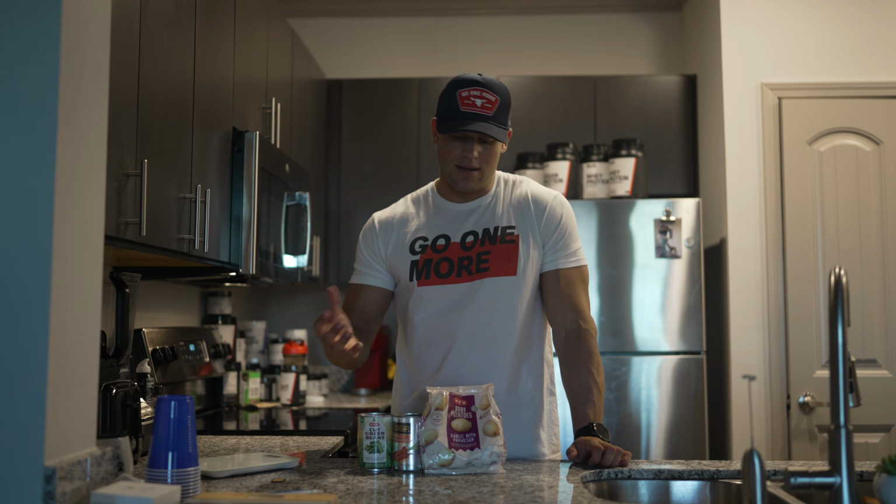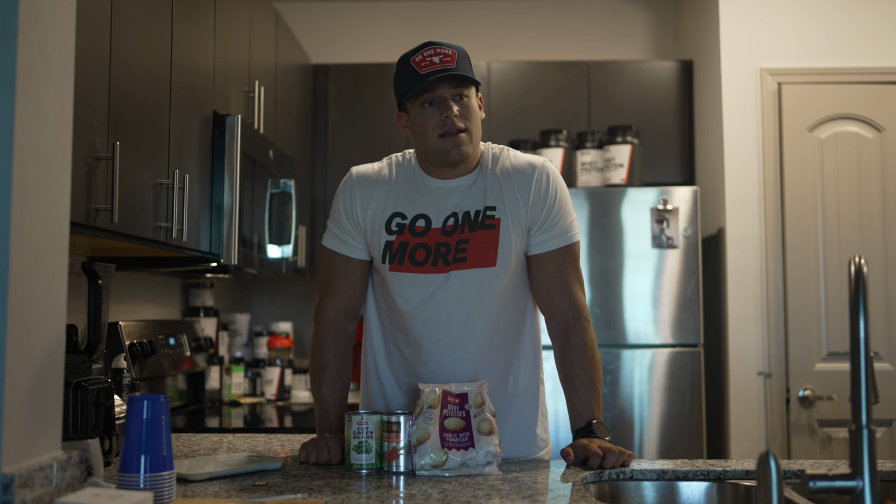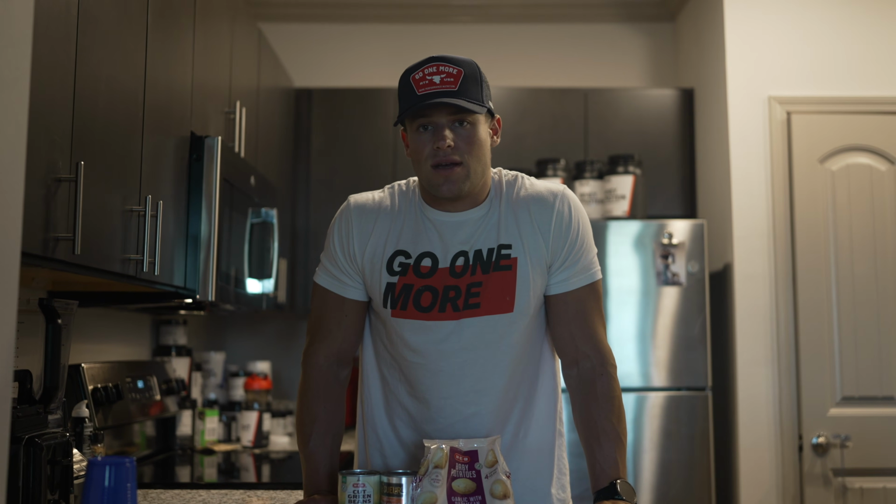So this is pretty much all you get at the grocery store. Pretty simple, and it's not too expensive. The only expensive part is gonna be the protein sources. But at the end of the day, it fuels everything. It repairs your body the way you need to. It's essential. And when you think of your body, you got to think of it as an investment.